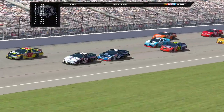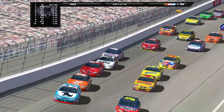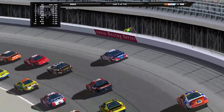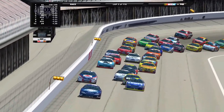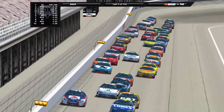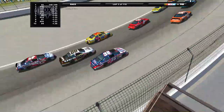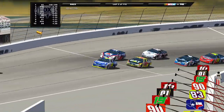And a car in the wall further back. The 86, Chris Mack, got up into the outside wall. He hit it again there. Slight tap the second time, but that really dented the right side of that car. I don't think it's anything that'll hurt him too bad, but he's got to watch out for that so it doesn't affect him later on in his race, or so he doesn't cut a tire down.